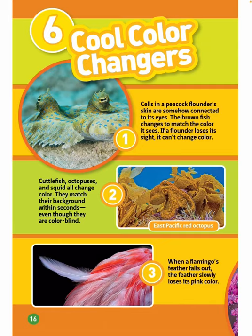2. Cuttlefish, octopuses, and squid all change color. They match their background within seconds, even though they are colorblind. East Pacific red octopus. 3. When a flamingo's feather falls out, the feather slowly loses its pink color.